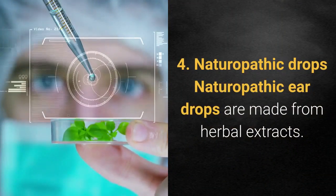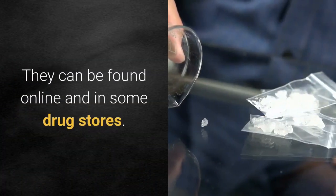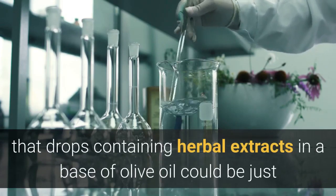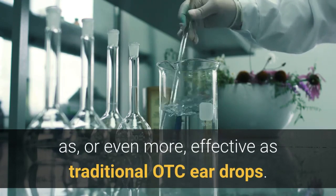4. Naturopathic drops. Naturopathic ear drops are made from herbal extracts. They can be found online and in some drug stores. An early study found that drops containing herbal extracts in a base of olive oil could be just as, or even more, effective as traditional OTC ear drops.